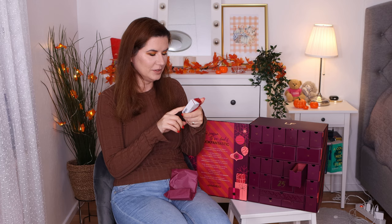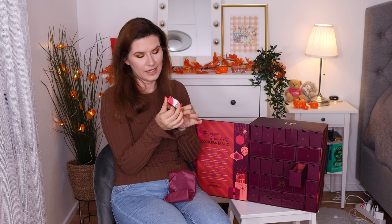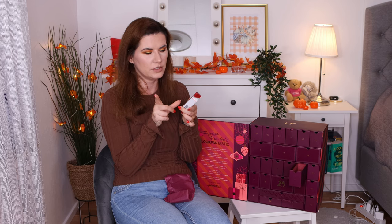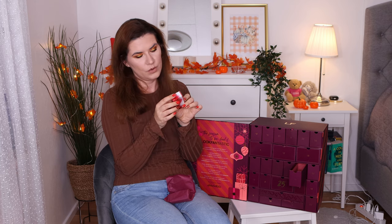Oh, Shiseido, Ultimune Power Infusing Concentrate. I got this last year in one of my calendars. I don't know which one. And I gave this one away, I think, to my sister. She really loved this product. And I haven't tried it myself, but I'm happy to try this. Shiseido is a very expensive brand, but it does have some amazing products. And I've tried their foundation, really love their foundation. I think it was cushion foundation that I tried. I tried something else from Shiseido that I also like. And now we can try this Power Infusing Concentrate.